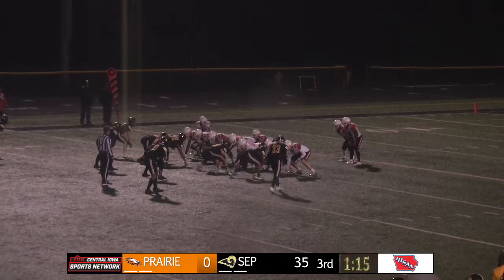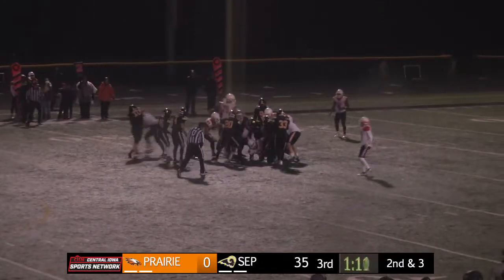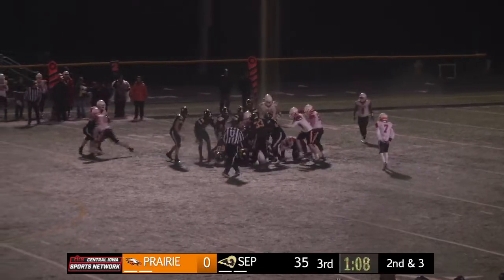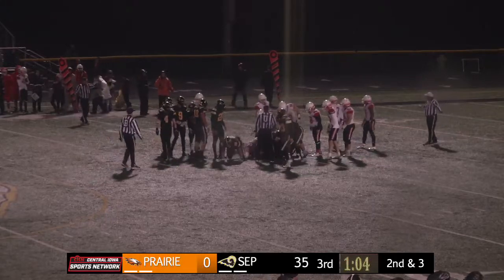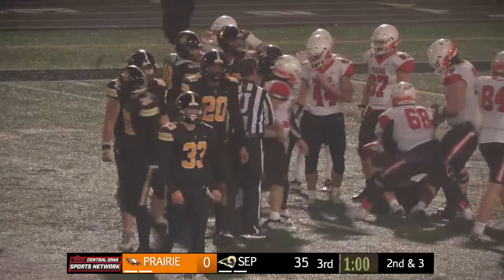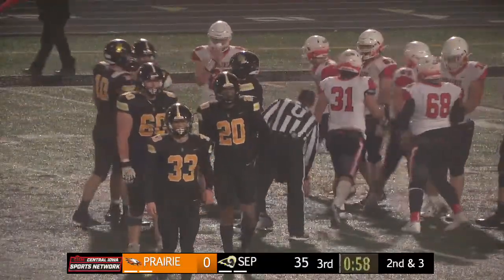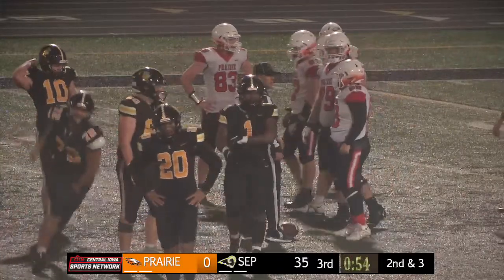They're just hoping to get on the board here. Quick direct snap again. Right up the middle, pushing through. I think that's a new back. I don't think we've seen whoever it is when they come out of the pile. I think it was a 30, 31. Which, let me see. Colin Velke on the carry for the Hawks.